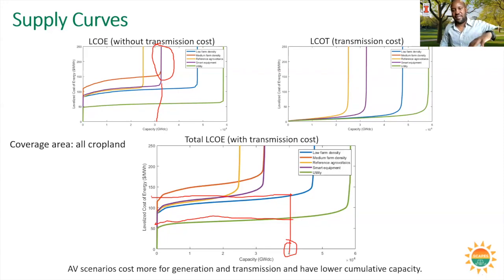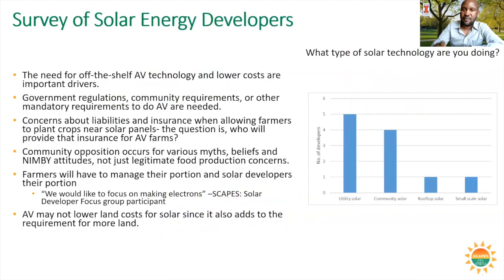But we would like to identify which parts of which grids would be able to provide those targets and at what cost, at a lower cost. And so with this in mind, with some of these results in mind, we have started approaching the solar industry. We've started having discussions with the US solar industry. We're currently talking to several solar energy developers. We're having focus group discussions. We've had three focus group discussions with them to understand their perspectives.